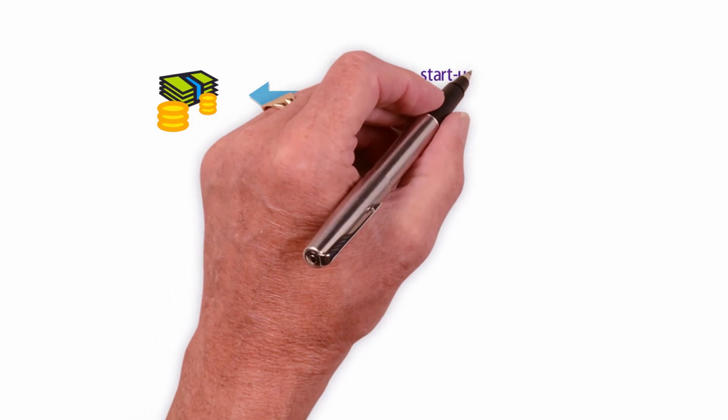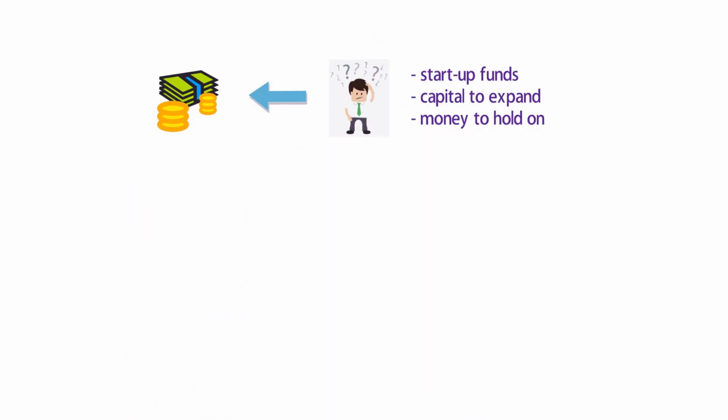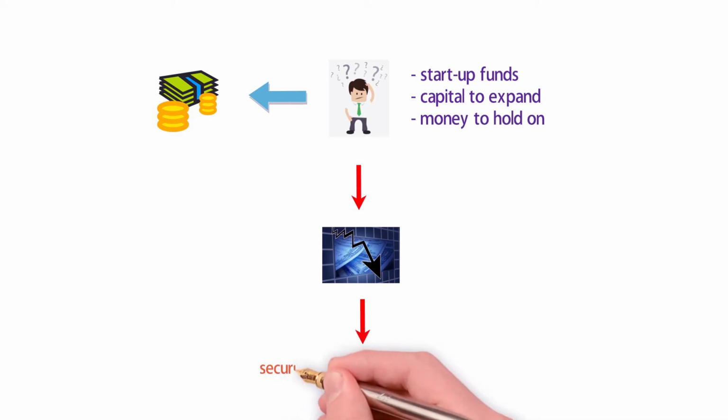Finding financing in any economic climate can be challenging, whether you're looking for startup funds, capital to expand, or money to hold on through tough times. But given our current state of affairs, securing funds is as tough as ever.